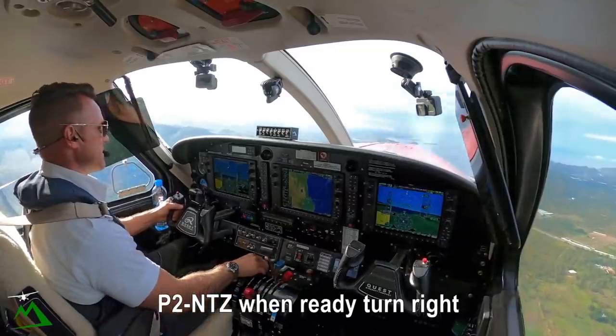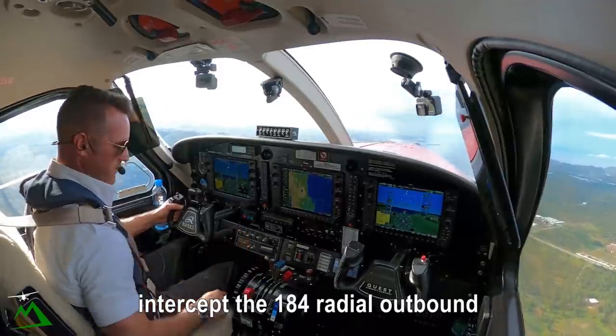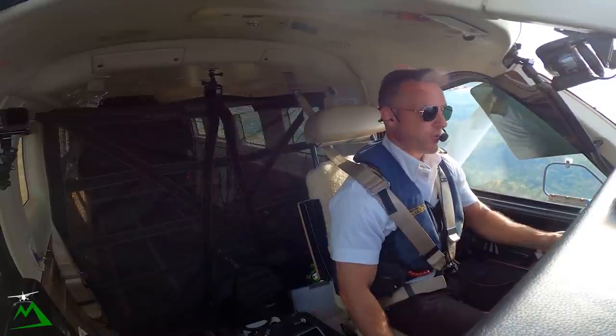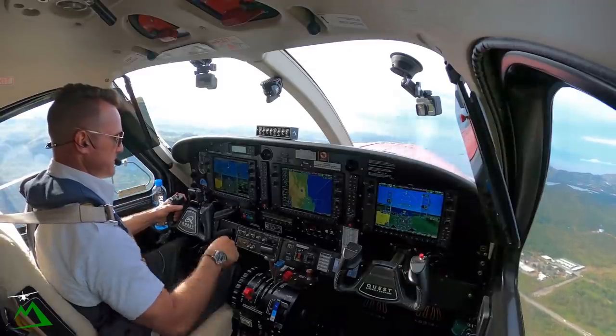Papua 2, November Tango Zulu, when ready, turn right, intercept 184 radial outbound. When ready, turn right, intercept 184 radial outbound, Papua Tango Zulu.